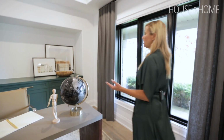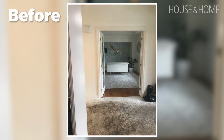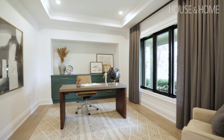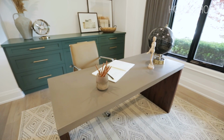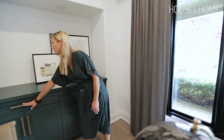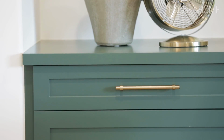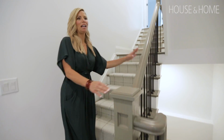At the front of the house is a main office, which is so fortunate to have. This beautiful green millwork is stunning. I'm really happy the clients decided to go with green. You can see that we don't use gold anywhere else in this home, but I really wanted them to go with the gold because it works so well with our brilliant green, and I'm glad they trusted us because it turned out really well.